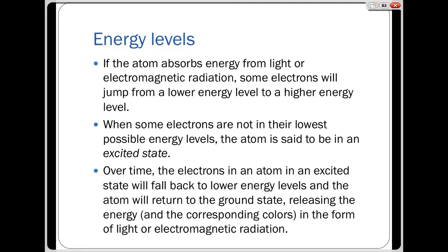So to make things interesting, let's suppose that we have an atom that absorbs energy, for example from light, electromagnetic radiation, or like we talked about with the discharge tubes, where we run electricity through them. Those atoms will absorb energy. And that can cause those electrons to jump from the lower ground state energy level up to a higher energy level. So let's say that we have a hydrogen atom. It has its electron in the first energy level because that's the lowest it can be at the ground state. And we zap it with some electricity. That might cause that electron to jump up to, say, the third energy level.